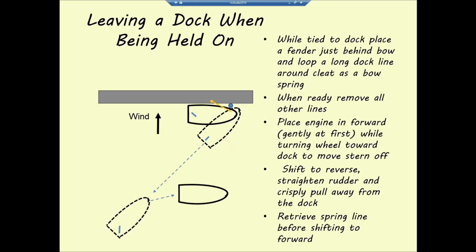This maneuver works really well, and it takes a touch of practice. So, any questions on this one before we mosey forward?